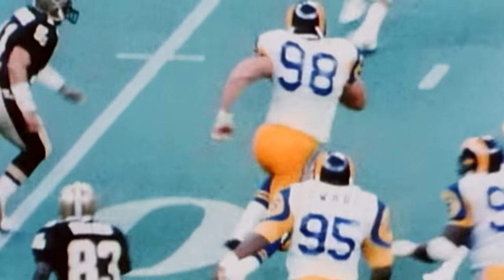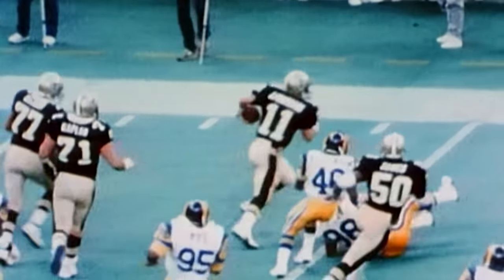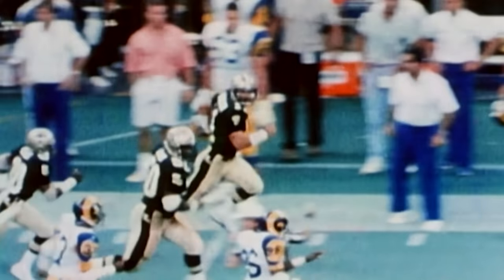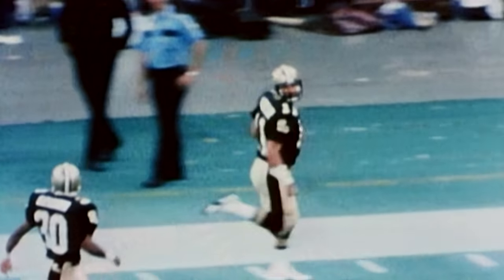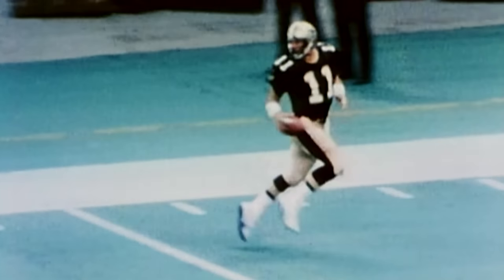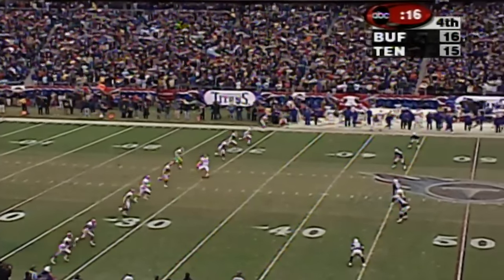The ball comes loose. Another Ram has picked it up. This is a lineman. This one's going to be seen on the highlights for a long, long time. 28, looking to lateral, the ball goes loose, and the Saints have it. He's got it at the 40, 45, 50, 40, 30, 25, 20, 10, into the end zone for the touchdown. Do the Titans have a miracle left in them?